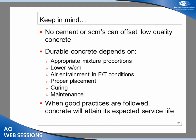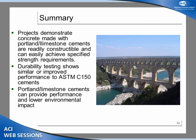So with that, just to remind everyone, as members of ACI, I know we're all very passionate about this subject, that no quality cement or supplementary cementitious materials can offset low quality concrete. I think that's something that we as an industry need to continue to work on with everybody through all levels of construction, of what can affect the quality of concrete. And when good practices are followed, as we all know, you can meet or exceed service life, which ultimately is the definition of sustainability.